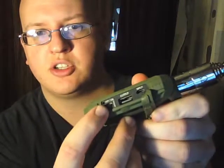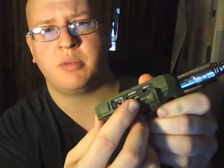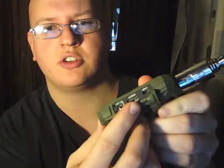It looks like something Master Chief from Halo dropped, and I totally like it. It's got all the functionalities I like. It's water resistant, it's not waterproof. Over here you have a switch that turns on your external USB, so you can use this as a battery bank to charge your phone in an emergency, or charge your iPod, or whatever you use. Up here is the micro USB port that charges this. This acts as a USB pass-through, and you can actually charge batteries with it.